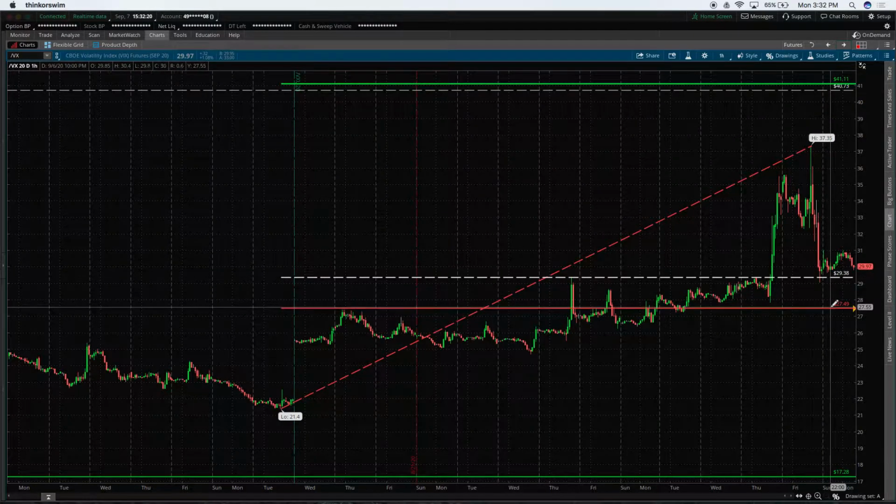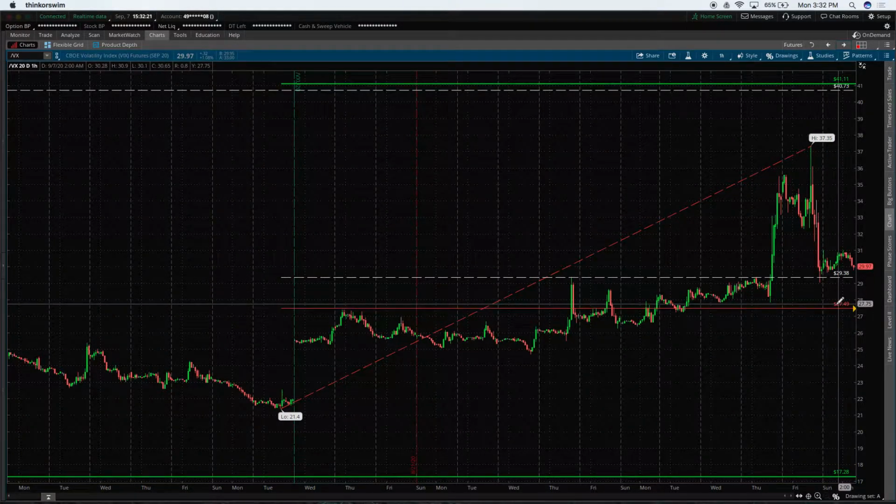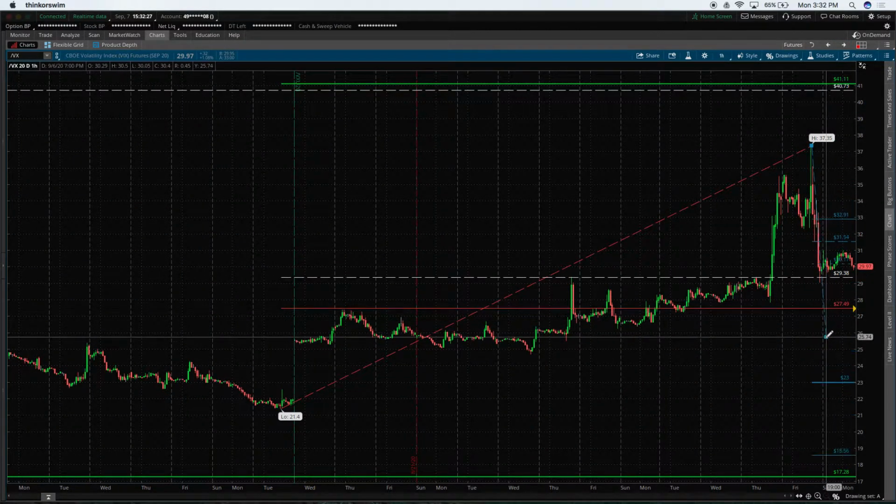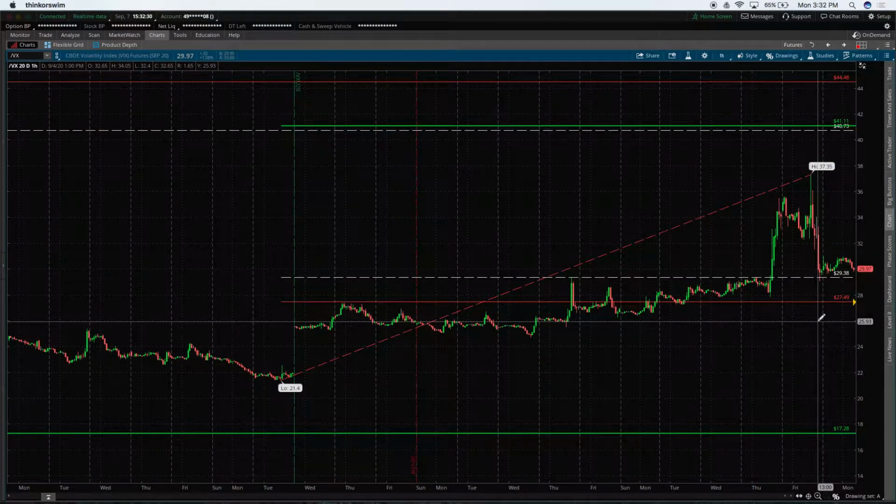Otherwise, we will break the 61.8. We'll break this long setup at 27.50. And when we do that, we'll just have a short setup out of these highs, and we'll probably continue lower.